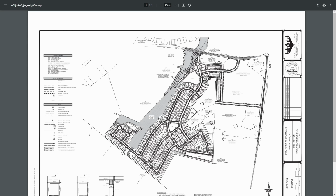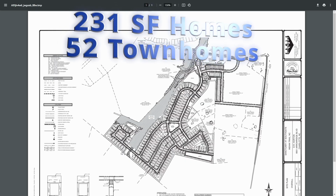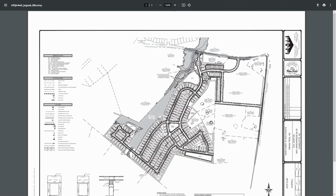As you could probably tell from the drone footage, Sanctuary at Southgate is a little bit larger than the first two neighborhoods we're looking at. This neighborhood is developed on about 100 acres, and eventually, after 2 phases, they will have 231 single-family homes and 52 townhomes on that 100 acres. This one is going to be on the other side of Poplin Elementary.